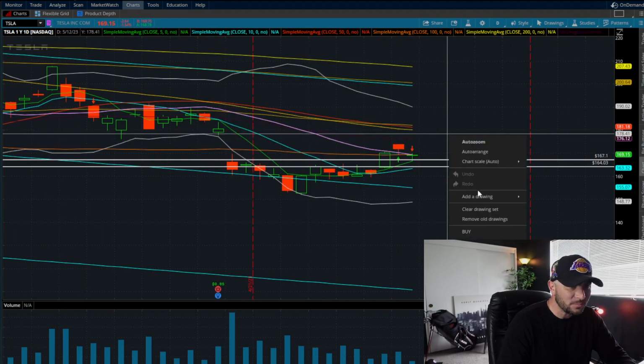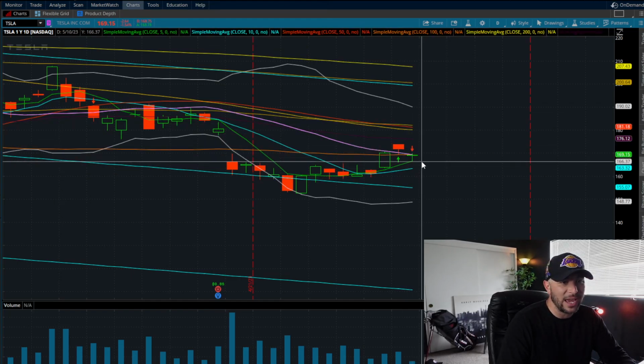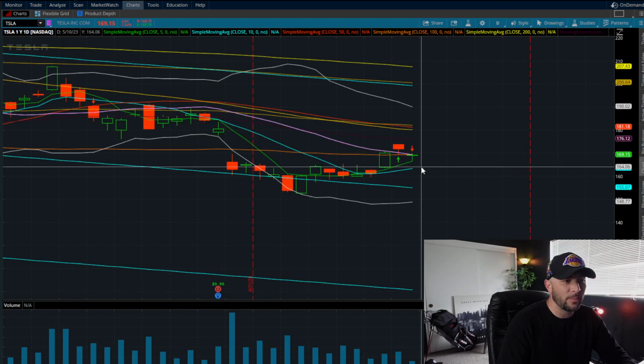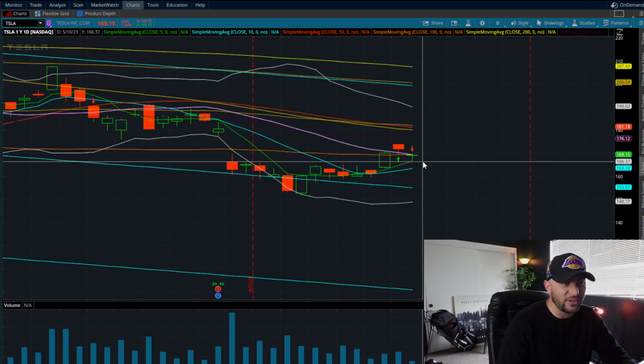Tesla did come down and test some daily supports here. We can see that Tesla came down and actually tested its 5-day moving average at 166.37. That's going to remain the short position. You're going to have some room there for a potential scalp or day trade. Below 166 can take it down to 163, 164. So you've got $2 worth of room there. Definitely keep that on your charts.